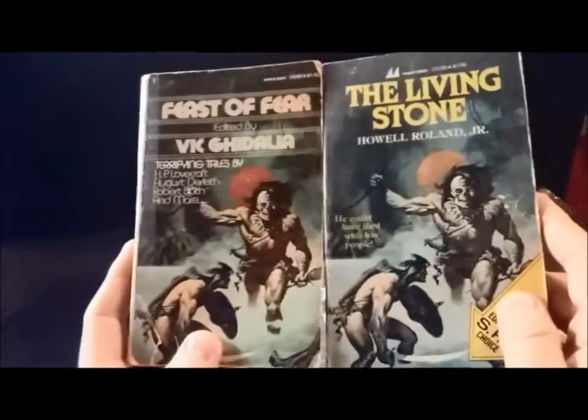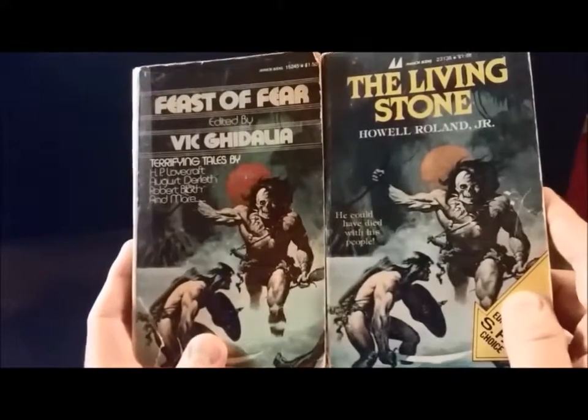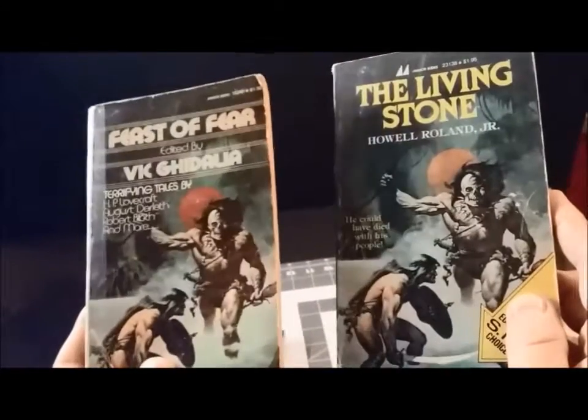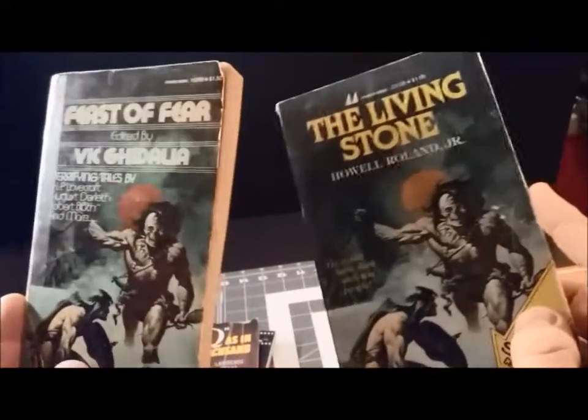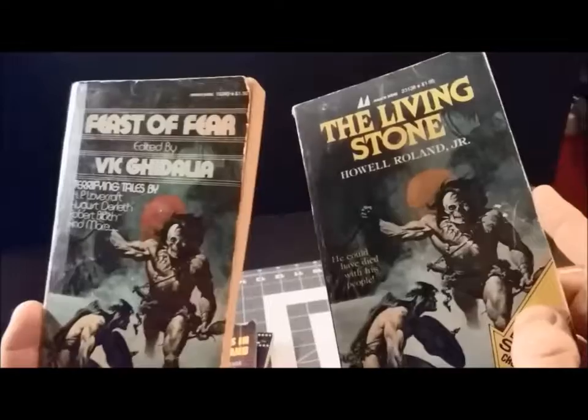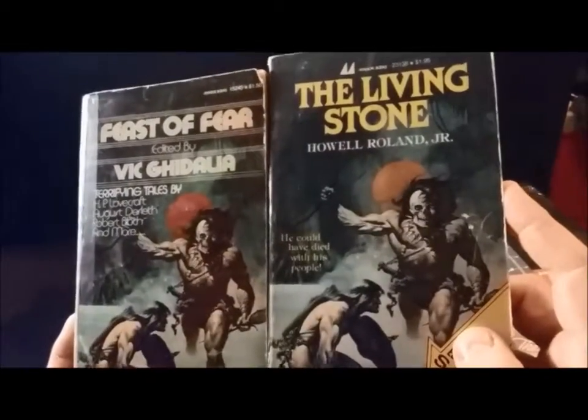This is early 80s. This is 1977, Feast of Fear by Vic, I'm not going to try to say his last name, Gedalia. This is a horror anthology, which happens to have some Robert E. Howard in it, which is not sword and sorcery. There's actually no sword and sorcery in it, so the illustration is probably more appropriate to this one than this. I really like the font on the side there. This was a very disappointing collection. There's mistakes in it. The last story is by somebody whose last name is also Gedalia. I'm going to assume it's Vic's wife or sister or something. I think that's the only reason she'd get a story in it, because it was god-awful. So anyway, that was cool, and I decided to bring up another example of the same thing.